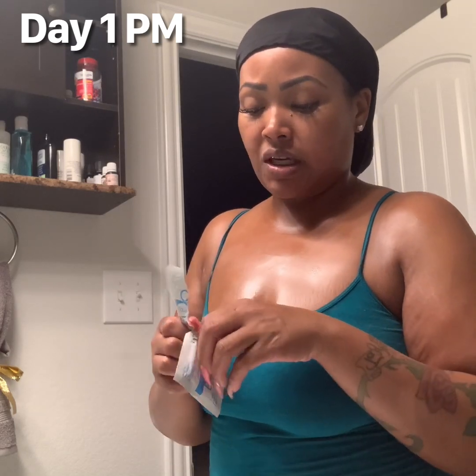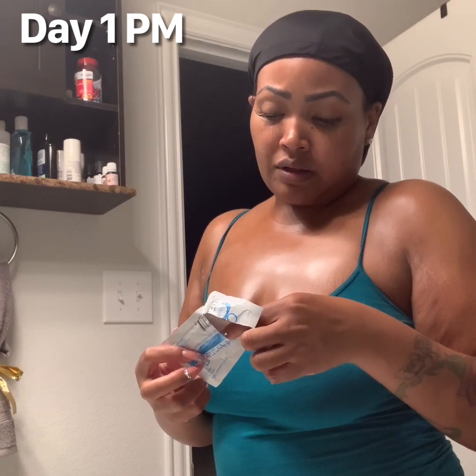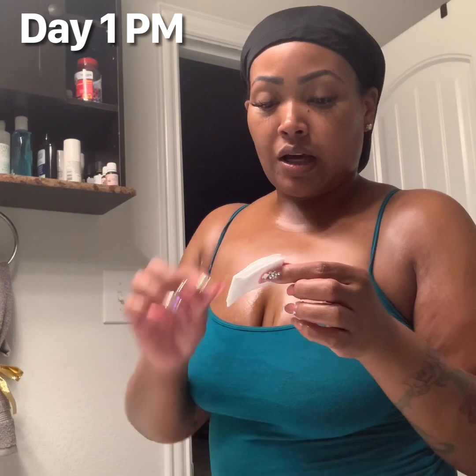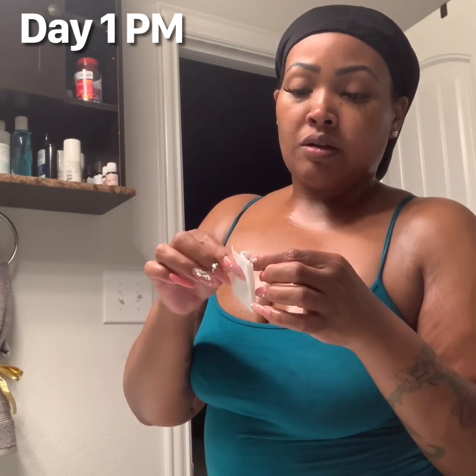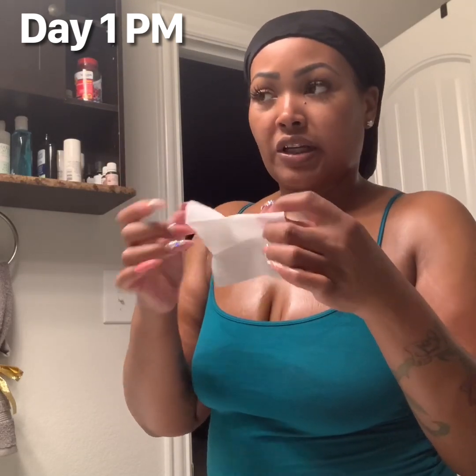As you can see, when I open it, you can see all the product on the cloth. So I open up the thing so that way I can just set it back in there. So this is what it looks like. But as you put water on it, it's going to foam up.